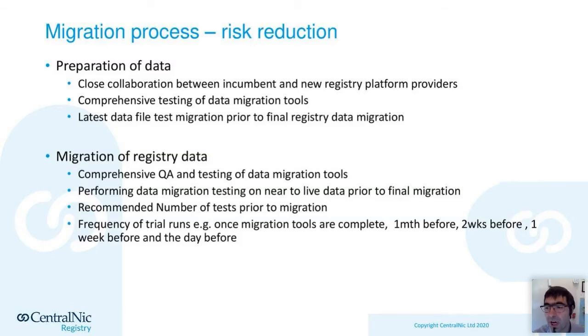Well, we also ask the other RSP to make sure that we receive enough samples of the data so that, prior to the migration and close to the migration, we can verify that our processes work. We test that typically a month before when we receive the first dump. Just load the dump in a development system, see that it looks all right, that the zone file is the same, and then 2 weeks before, just making sure that we capture any changes in between, and then a week before, and then the day before.